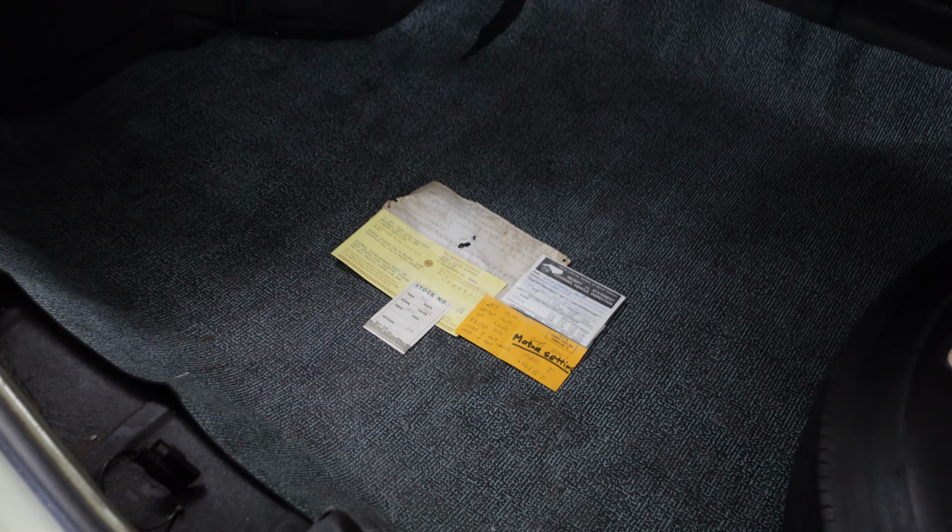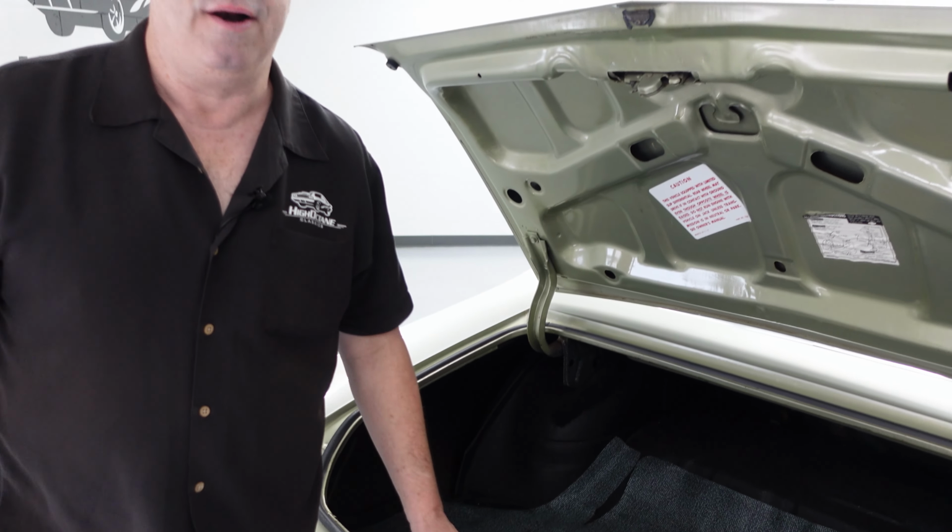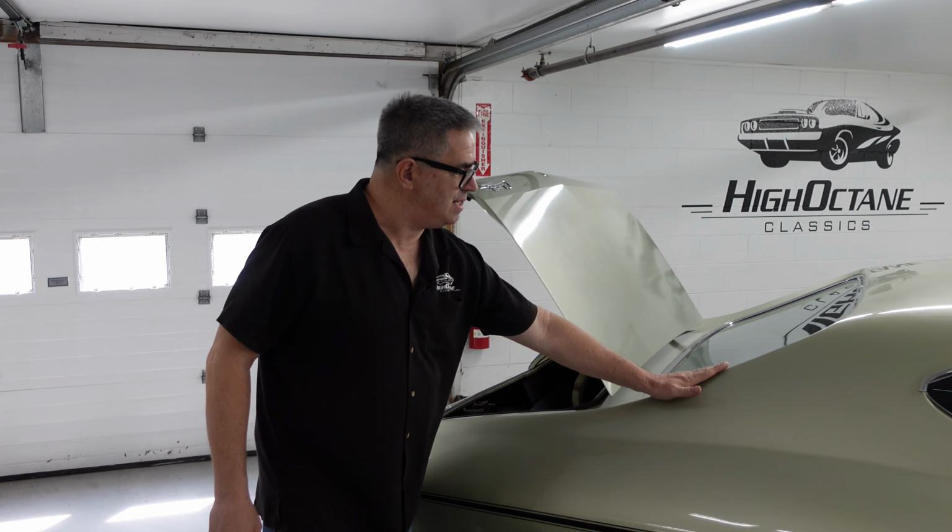And I always say when you buy an older car, or even a new car, you'll find all kinds of paperwork inside it that you weren't expecting. Save it. Don't throw it away. It's always a plus down the road into the future. So that's the story of 1969.